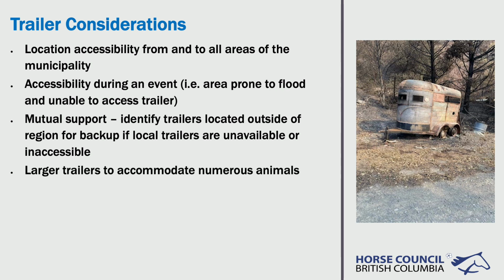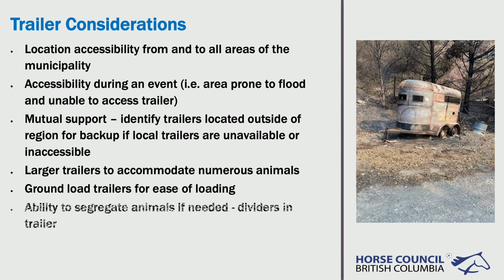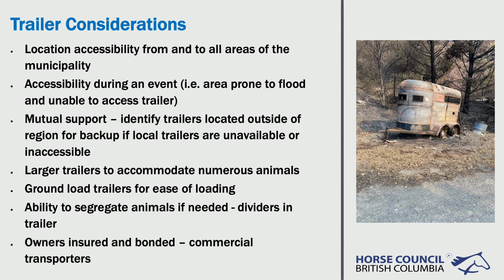Larger trailers are best so they can accommodate numerous animals versus only one or two. It is also best to utilize ground load trailers. Even though larger commercial single-deck trailers can haul a high number of animals, they will require loading and unloading ramps. Does the trailer have gates that allow for segregation of animals when necessary? And finally, are the owners properly insured and bonded? Each of these should be considered when identifying resource trailers.